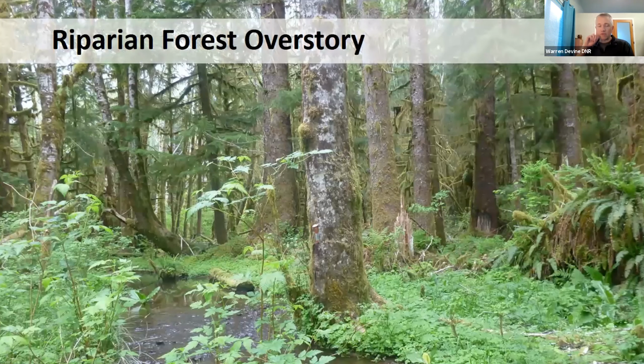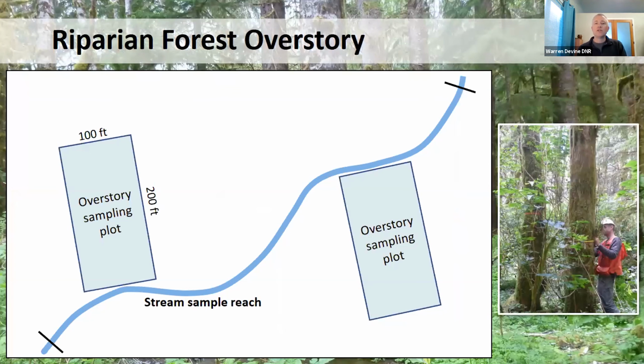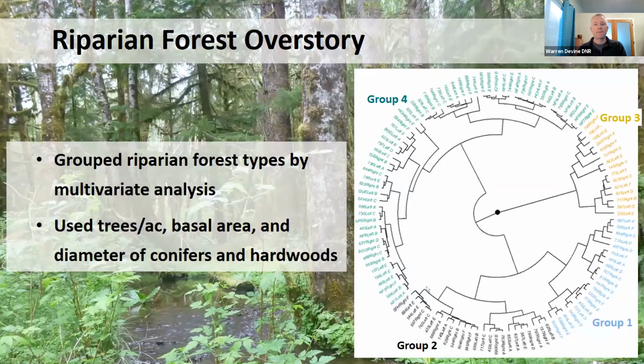So let's talk a little more about the riparian forest overstory. We installed two plots on every one of our sample reaches, one plot on each side of the stream. The reason for this is that often the management history differs on either side of a stream, so we want to capture both sides. We measure all the trees on each plot, which provides us with a lot of data. So we have 120 different plots to characterize.